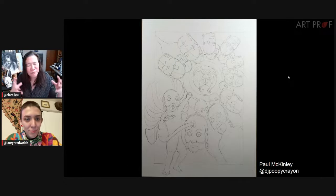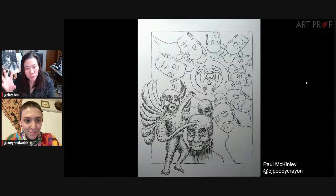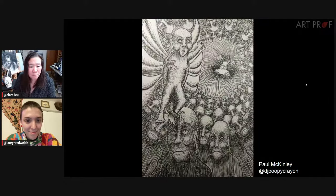So we have these initial versions of the piece. We can see how Paul sketched out with the pencil, started to build up the pen, and then we have many versions here. So we're not just looking at a single piece.